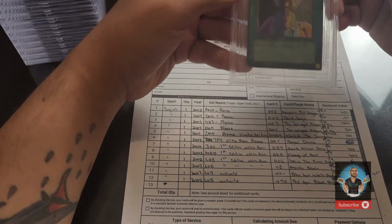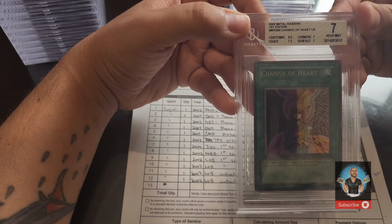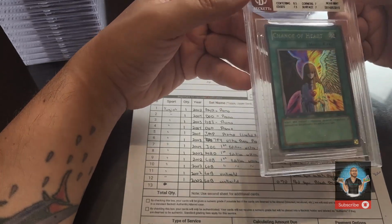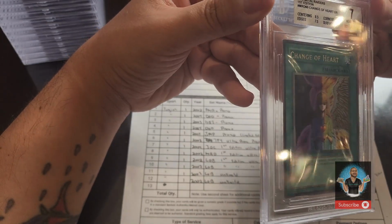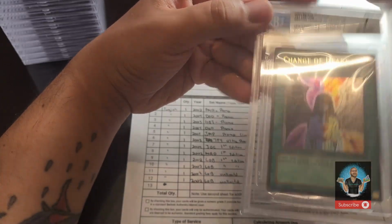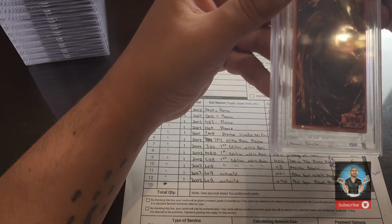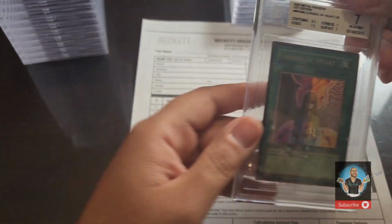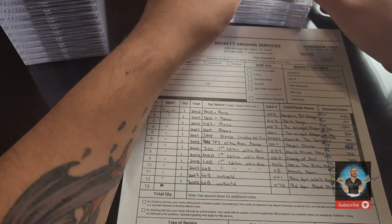This card right here, Change of Heart, first edition. I gave this card a 7. It came in as a 7. So guess what? We ain't mad at it. The reason being is the centering was a little off, that I remember seeing. And I remember there was something like the edge right there at the very top of the edge and on the bottom right there. And on the back. See that right there on the back. So this came in at a 7. Not mad at it. This is exactly what I thought it would be. It is what it is.